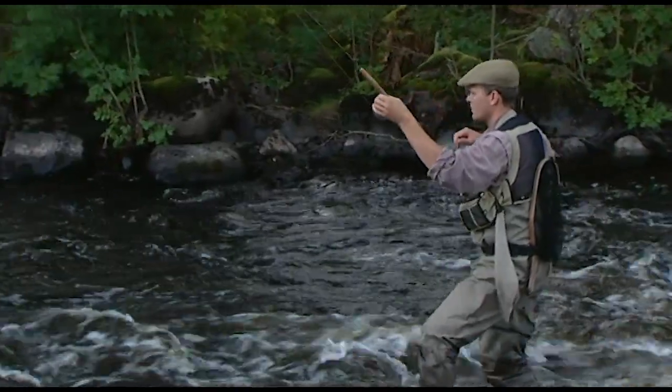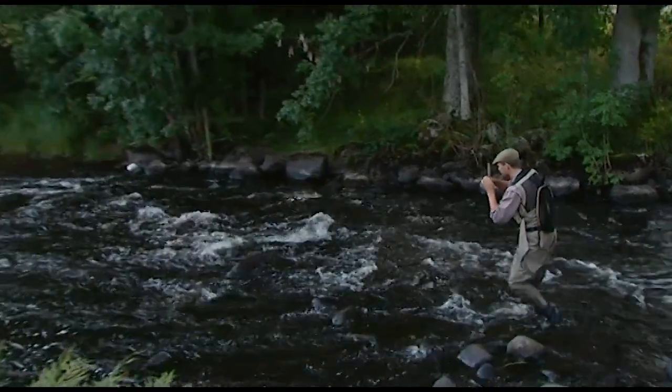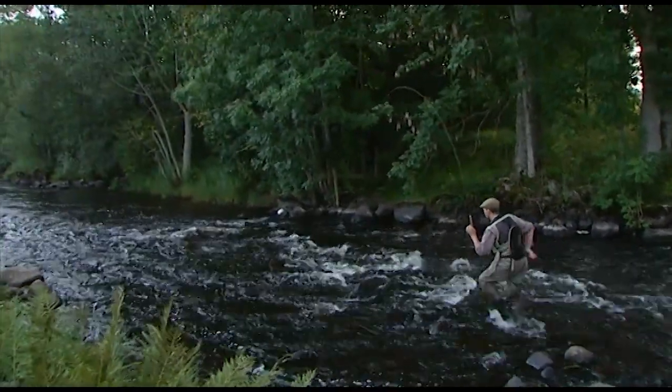During the fight, the trout exploits the current very effectively. This is why we must try to force the fish into a backwater, so that we can get it into the net.